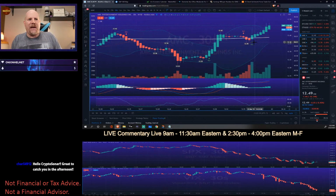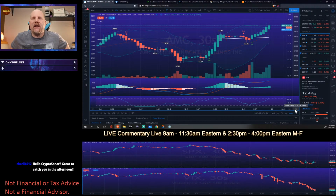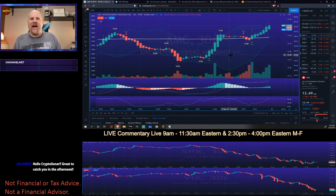So nice finish here for AMC, up to 12.49 on the close is where we ended up on the day. Definitely a good way to close. And why? Because it was a normal market close. Nothing abnormal happened. The market makers actually did exactly their job. Why? Because they had no money to lose for liquidity in the markets, so they settled their buy-side imbalances before the close. They did not do it on Friday, and it was a criminal act, and nobody cares.